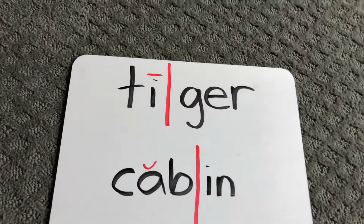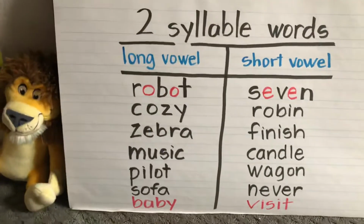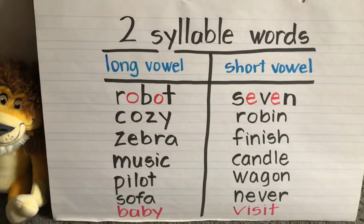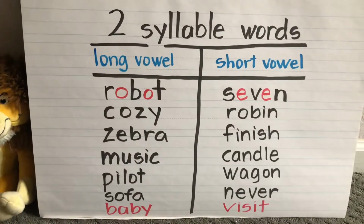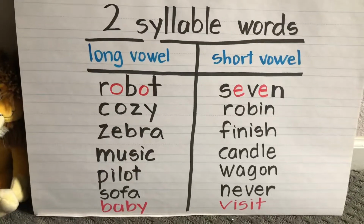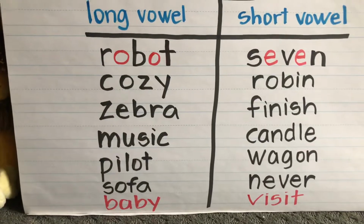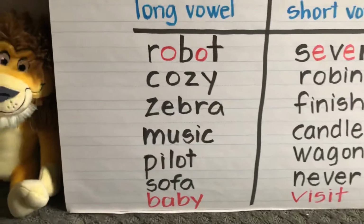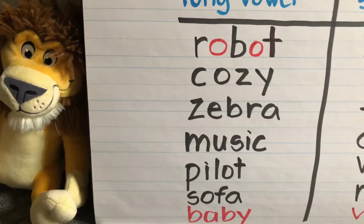Okay, I'm going to show you another example of 2-syllable words. This time I took a chart and I divided the chart into 2 parts. I call it a T-chart. And this T-chart is for 2-syllable words. On the left, I have long vowel sounds for my first vowel. And on the right, I have short vowel sounds for my first vowel. Now I used red again to help you see your word parts. Let's look at the long vowel words first. Everybody say robot. Do you hear the O in robot?